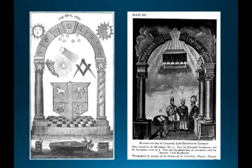I want you to look at this particular arch. There's several arch symbols. I want you to notice there on the left, you have two columns, two pillars. We know those to be Jachin and Boaz. We know from the scriptures that Jachin was 23 cubits tall, that Boaz, not just the pillars, but the chapiters that were on the top, the capitals, that Jachin and Boaz were both 23 cubits tall. 46, number of chromosomes, DNA, the ladder. Starting to see where we're going with this.